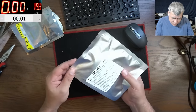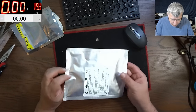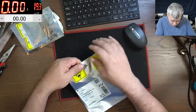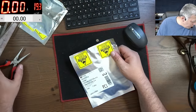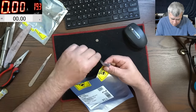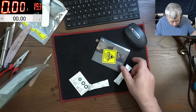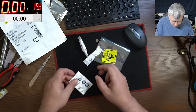And this one, how do you even open something like that? Lol. Silica.